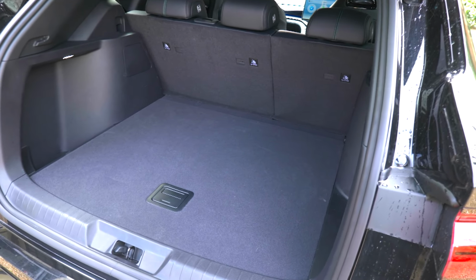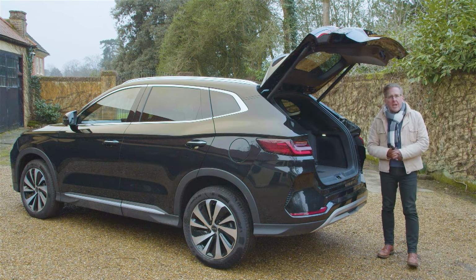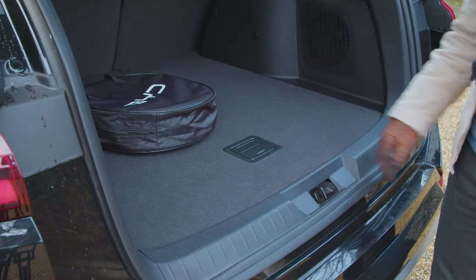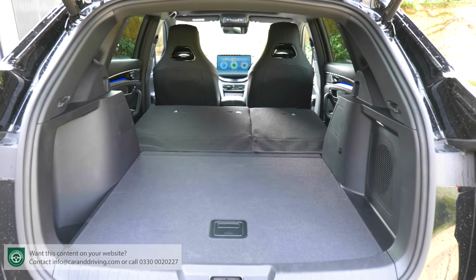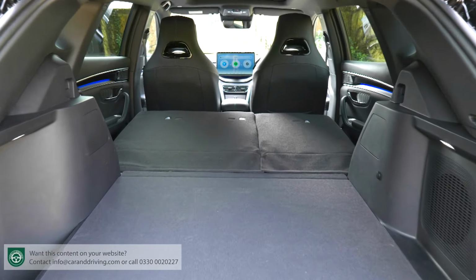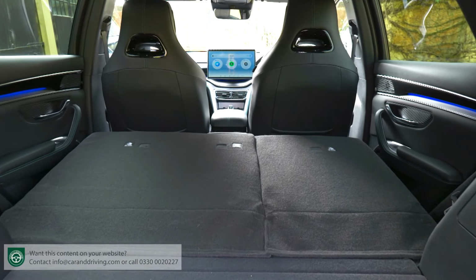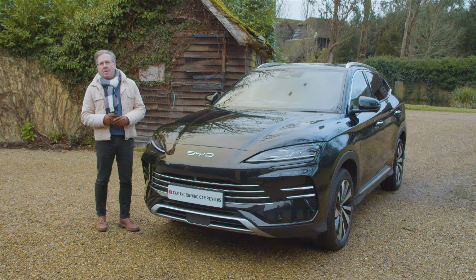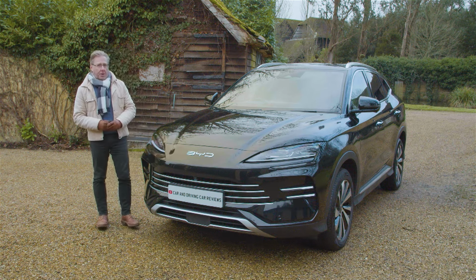425 litre boot that's one of the smaller cargo bays in the class and isn't supplemented with any extra underfloor space to store the charging cables, so they have to slide around a bit on the boot floor. Once everything's retracted, the seat bases don't fold fully flat, but up to 1,440 litres of space can be freed up. This Seal U DM-i may not have a very interesting name, but it's got a more than interesting value proposition and super affordable running costs.